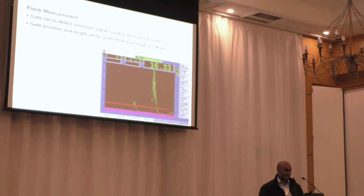Gate position and length are set to cover the thickness range of interest. The gauge automatically determines thickness where the gate cuts the signal. Lower signal equals thicker result. Right. Error from flank technique.